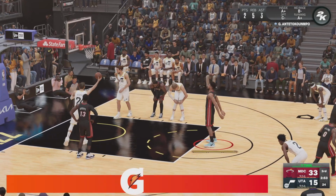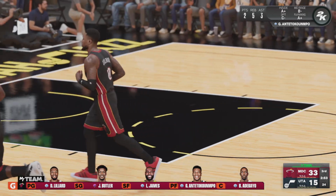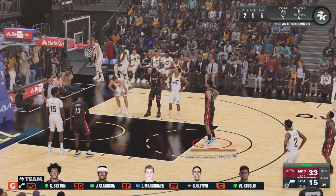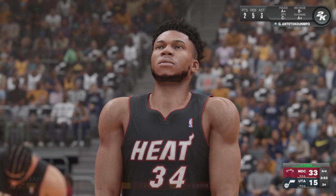That free throw missing. He is creeping up in those all-time conversations. Giannis has won regular season and Finals MVP plus Defensive Player of the Year. Quite the resume, and he is not done for a while, folks.